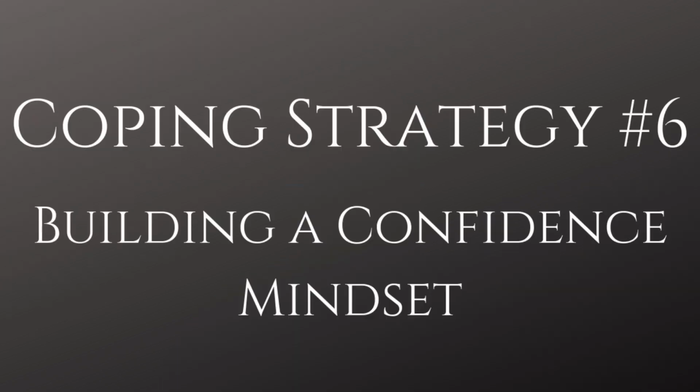Number 6 is a bonus tip for sticking around this long, and that's confidence mindset. When you are feeling anxious or stressed out, a lot of times there also comes along with it this insecurity or this feeling like you can't do something that you need to do. So if you can work really hard at developing a confidence mindset, that will counteract that, and it'll help you feel like you can do whatever you need to do, no matter what the situation is.